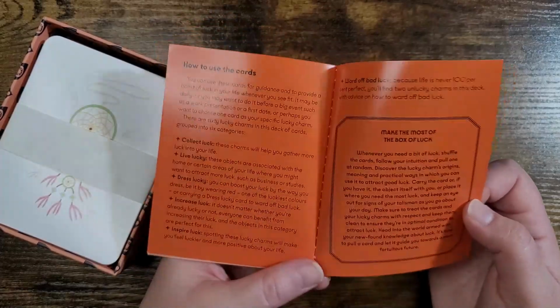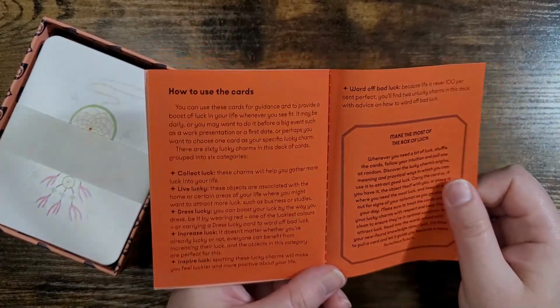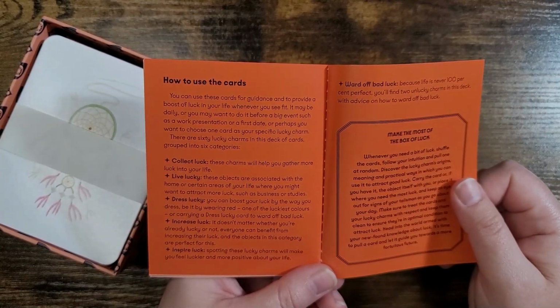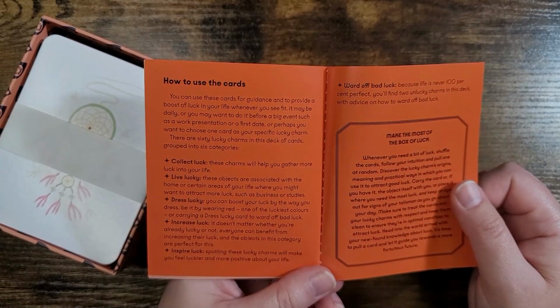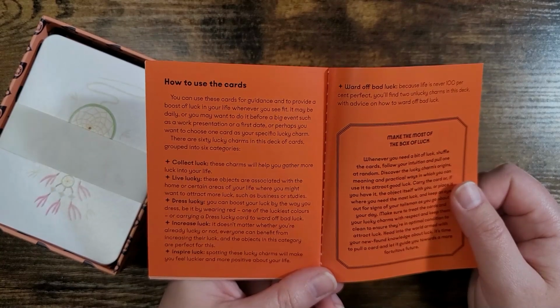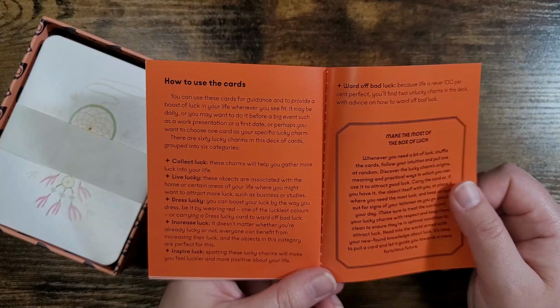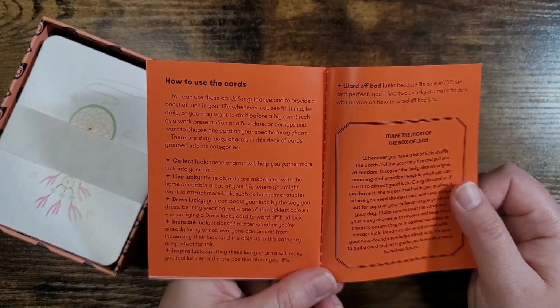All right, so let's just go over again what the categories are, and then we'll get into the flip through here. So, collect luck. These charms will help you gather more luck into your life. Live lucky. These objects are associated with the home or certain areas of your life where you might want to attract more luck, such as business or studies. Dress lucky. You can boost your luck by the way you dress, be it by wearing red, one of the luckiest colors, or carrying a dress lucky card to ward off bad luck.